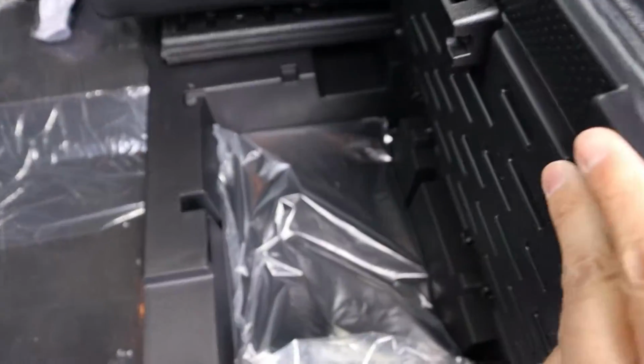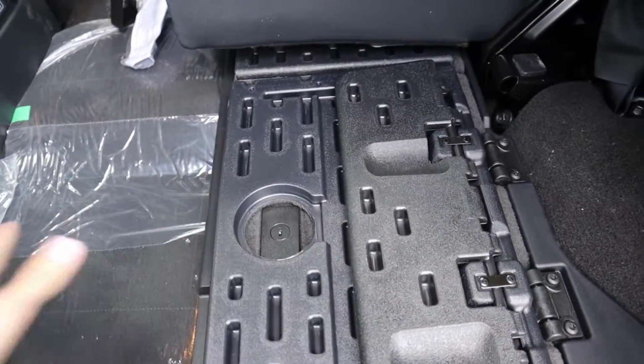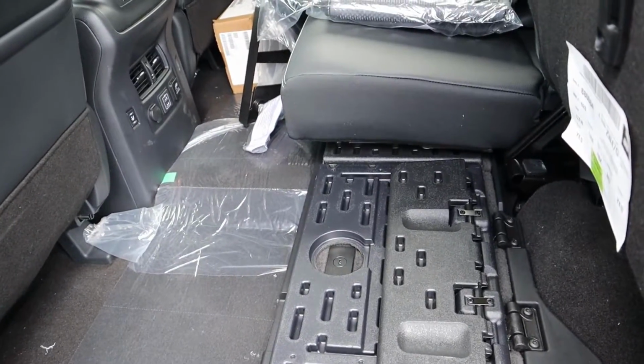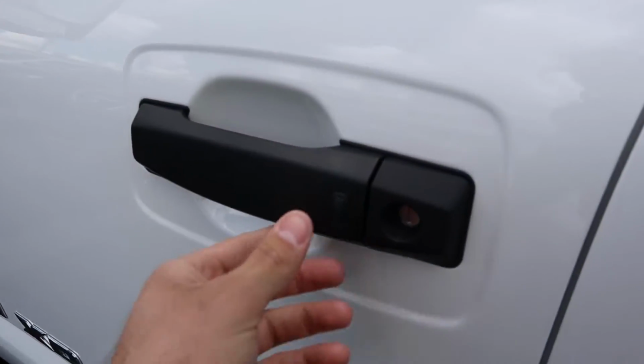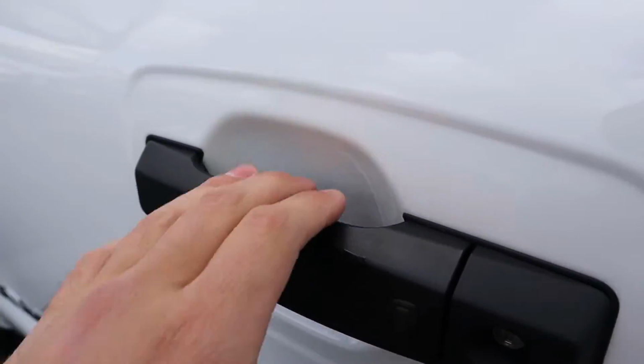But we get these little storage trays underneath here, and they've got these boards that you can fold out flat across, so if you need a flat loading floor in the back here. So it's nice that they give you all that functionality in the back. And then the last thing to mention in the back is there is a power rear sliding window. Now we do have keyless entry on the truck, so one touch to lock it, and then if you want to unlock it, one touch it again.